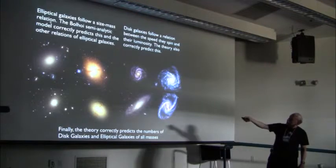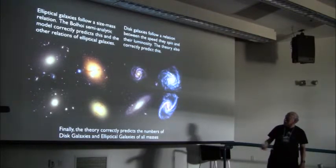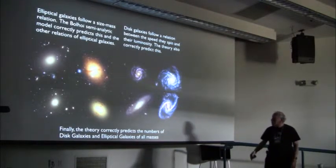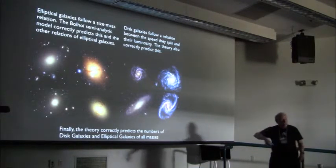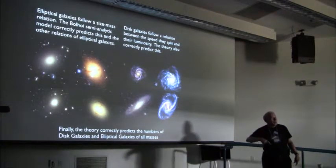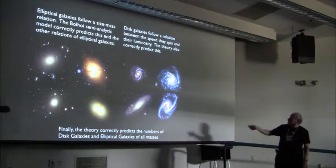Elliptical galaxies follow a size-mass relation, as I said, and the semi-analytic model correctly predicts this and the other known relations of elliptical galaxies. So these are 4 examples of elliptical galaxies. And galaxies follow a relation between the speed that they spin and also their luminosity. The luminosity and the mass go as the 4th power, roughly, of the rotation speed. That's called the Tully-Fisher relation. And the theory correctly predicts this.